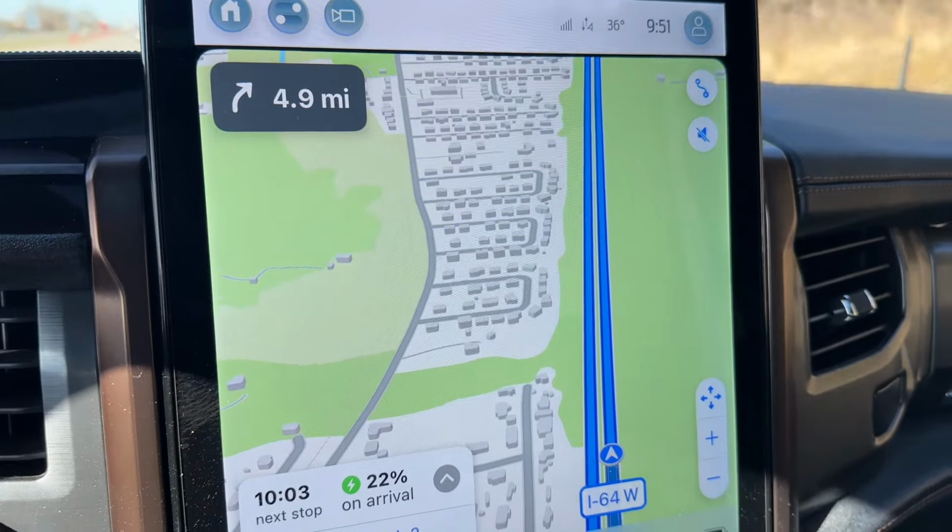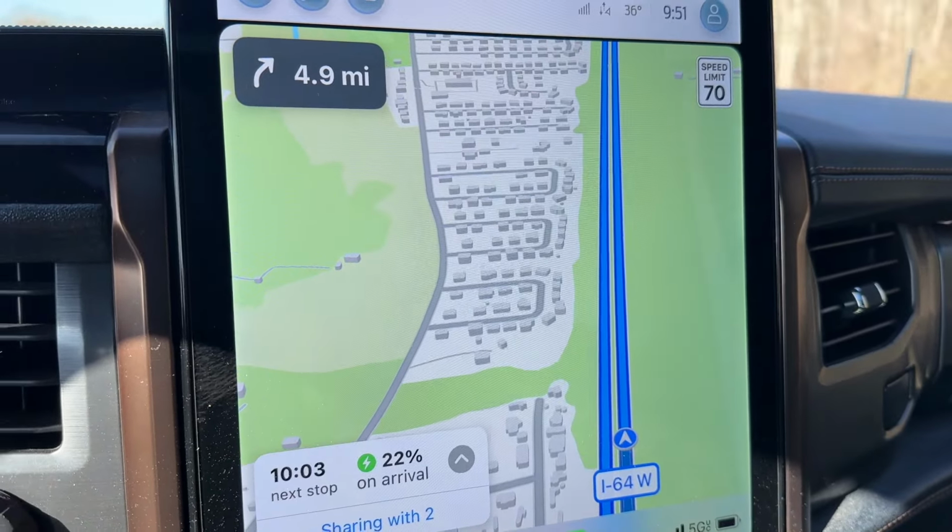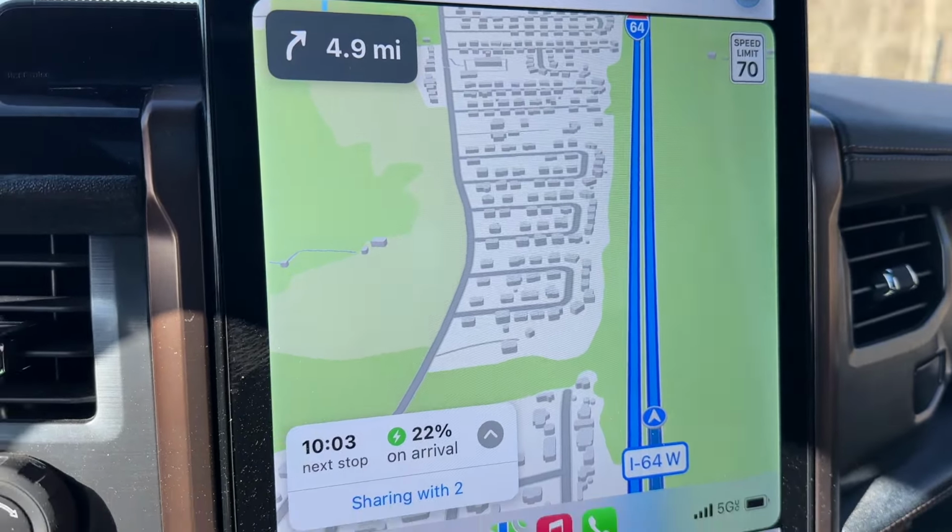Well, it simply won't update while I'm recording a video because it's Apple CarPlay. But they have me stopping up here somewhere within 5 miles. And I know there's no charger. It'd have to be a level 2 charger at a dealership. So I'm not going to charge that. I'm actually going to take you to what I think is a brand new charger that opened. I'm very excited about this.